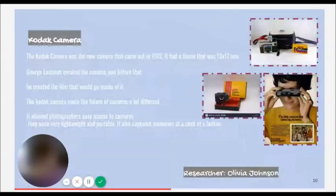The Kodak camera was a new camera that came out in 1972 and a frame that was 13x17mm. George Eastman created the new camera. Before that, he created the film that would go inside of it. The Kodak camera made the future of cameras a lot different. It allowed photographers easy access to cameras that were very lightweight and portable. It also captured memories at a click of a button.